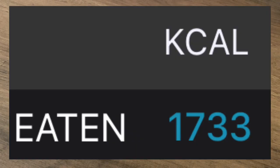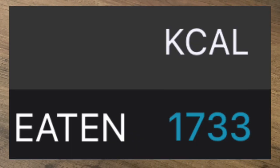114 calories. My calorie goal for the day was 1750 and I've used 1733.